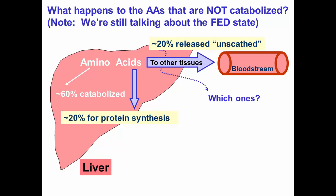Okay, so now we're ready to move on to the next tissue. We've got a few to go through today. And I remind you, this is review for the test. Which amino acid is the most highly conserved because it doesn't undergo transamination as the first, second, or even third step in its degradation? Do you remember? It's one of the essential. Anybody? Yes, thank you. Lysine. Great.